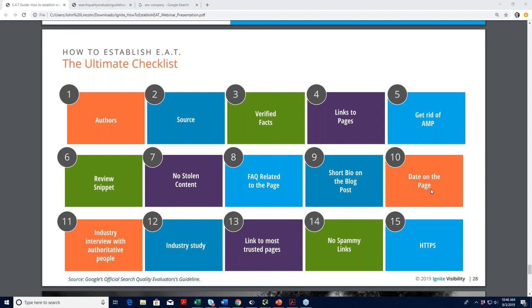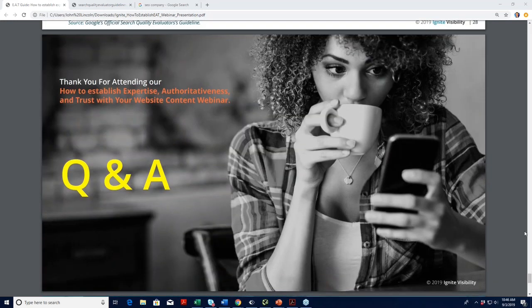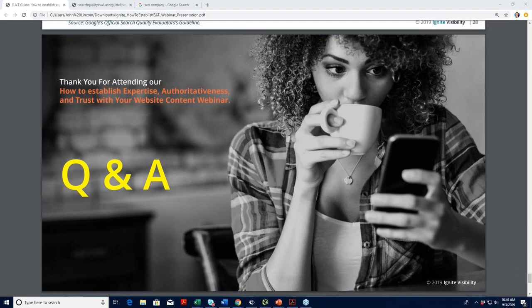If you go back and you have a whole bunch of older content and you just put dates on your page right now, it will hurt you. Don't do that unless you have newer content that has a bit of a strategy around that as well. Industry interviews, so doing industry interviews with authoritative people, interacting with them, but then also doing industry studies, linking to your most trusted pages, no spammy links, HTTPS, okay? Those are the things that are really going to help you with EAT. So now let's jump into Q&A a little bit.